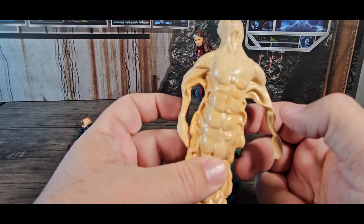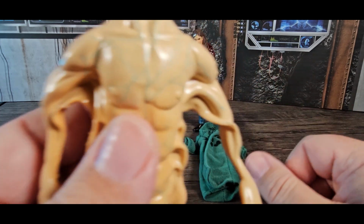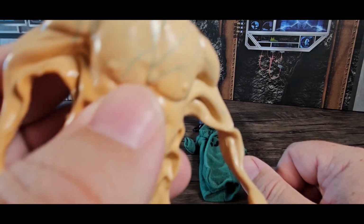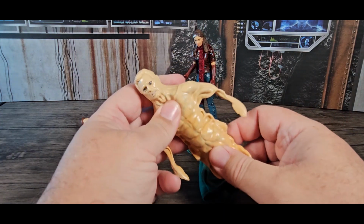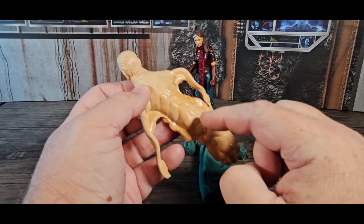Senator Kelly looks gross. He's got veins, and I don't know if you can hear this, he's got like beads in there. It's kind of a rubbery body. There's beads in there. It's super gross. That would be his butt.